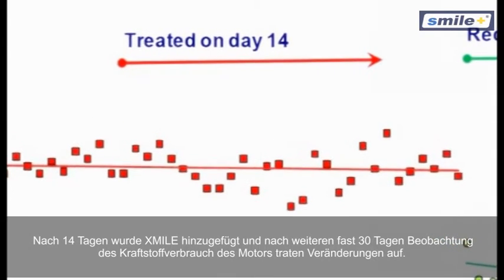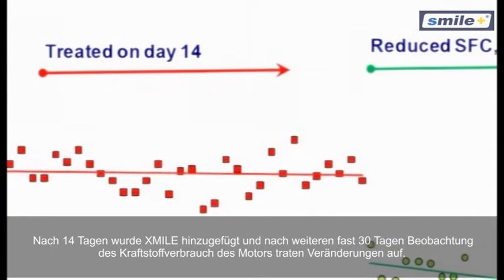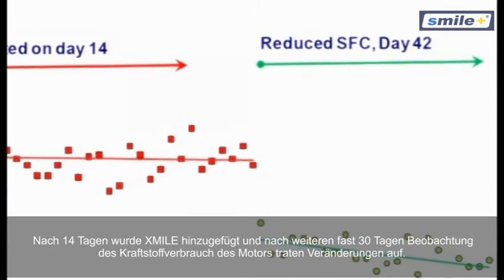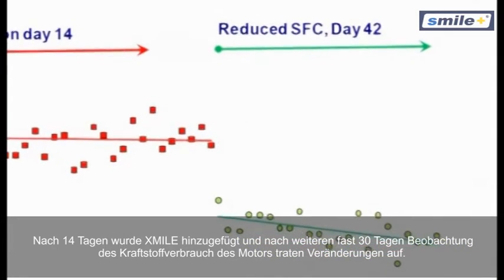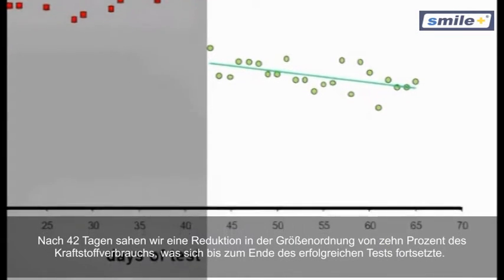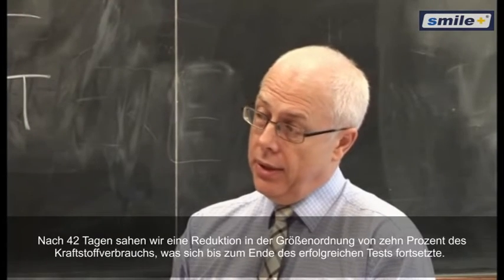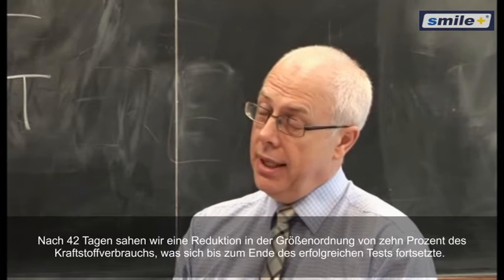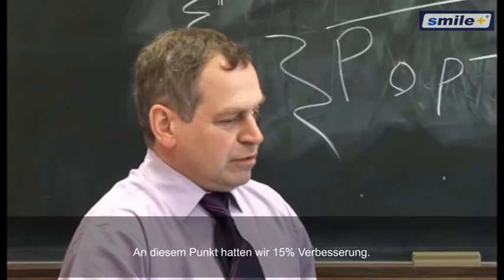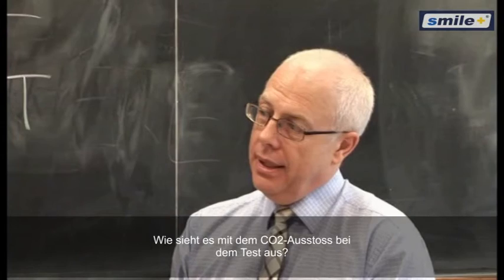At that point, XMILE was added to the fuel and mixed, and then we saw a further almost 30 days before there was any change in the fuel consumption of the engine. So on day 42 we saw something of the order of 10% reduction in the specific fuel consumption, which continued right on through to the end of the test on day 68, but at that point we were down to about a 15% improvement.